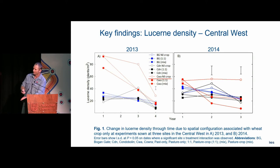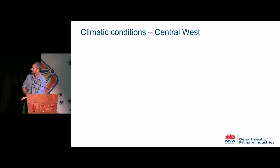And again, for the 2014 sown experiments, same sites, same treatments, the thing that stands out there is again this Cowra site, where it was sown without a cover crop, lucerne density stayed higher. In fact, it didn't decline over that period at all, which was a little bit surprising. So that draws us to ask the question, well, what was so different about the Cowra site in those sequence of years? And we don't really know, but it's worth just having a look at the climatic conditions.